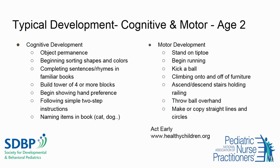In terms of motor development, they can stand on tiptoe. They're beginning to run, they're kicking, they're climbing on and off of furniture, and then they can descend and ascend stairs while holding onto a railing. They can throw a ball overhand, and then they're beginning to copy circles and straight lines.